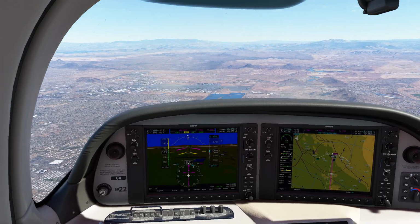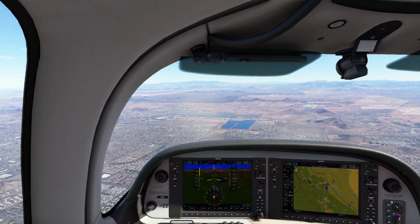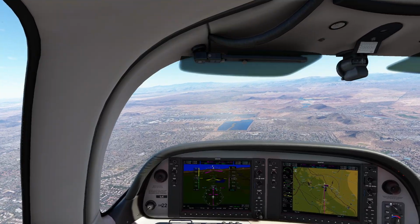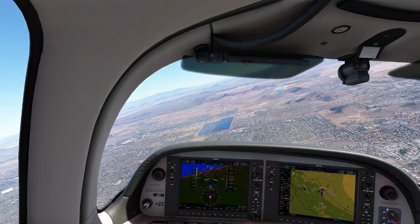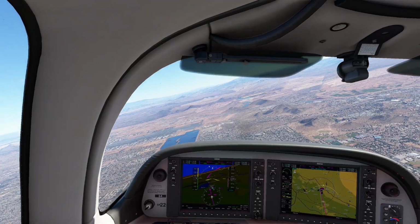Dive bomb. Actually, I think the term is, I have a very important announcement to make. Cannonball. I'm sure everybody knows that movie. So we're going to do a highly illegal approach here. Again, we're going to enter a left base for the primary runway. Not a recommended technique, but the purpose was to see the VFR transition route.